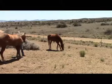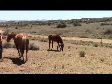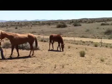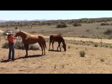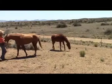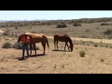There, she thought about it just a wee little bit. She still only gave mostly through here and not through here, but it was a start. And again, you'll see she'll now back up okay, pretty soft, but it's all wrong. It's not coming through her. She's just backing, but it's not a through backing. When you don't have it through, it ain't gonna work.